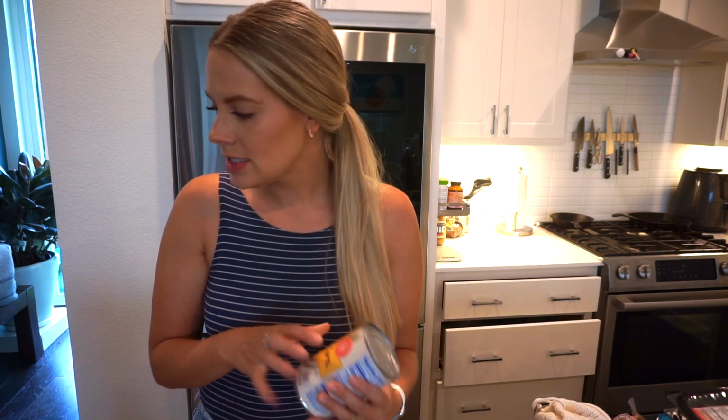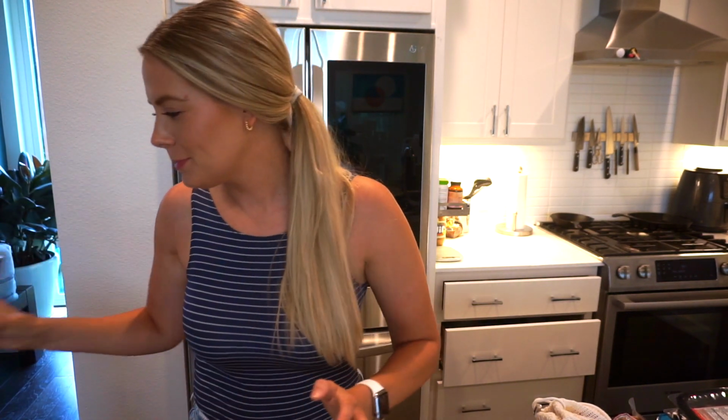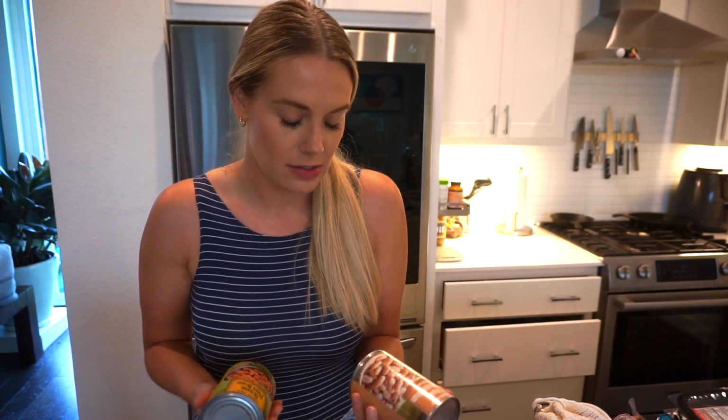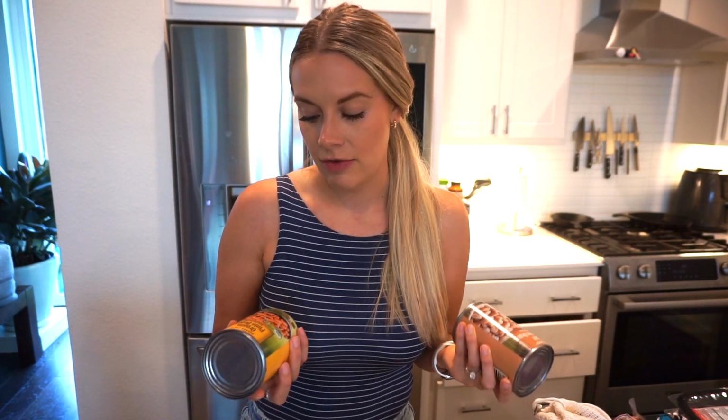For canned stuff, because Arlo loves canned vegetables, I got a golden corn, a green bean, and a carrot. And then I picked up 4 things of my tuna from Trader Joe's because I love it for lunch. I picked up a bunch of beans as well because we just didn't have any, so I like to have them on hand. Not really much that I plan to do with them. I just like to have them on hand for when we do use them.